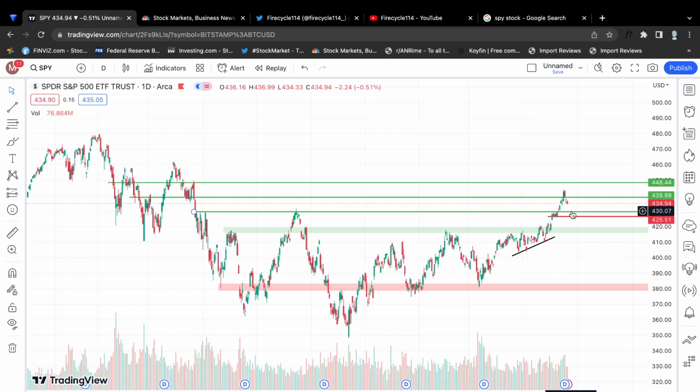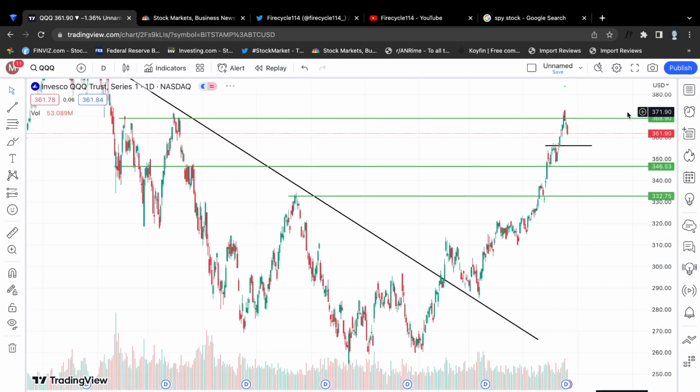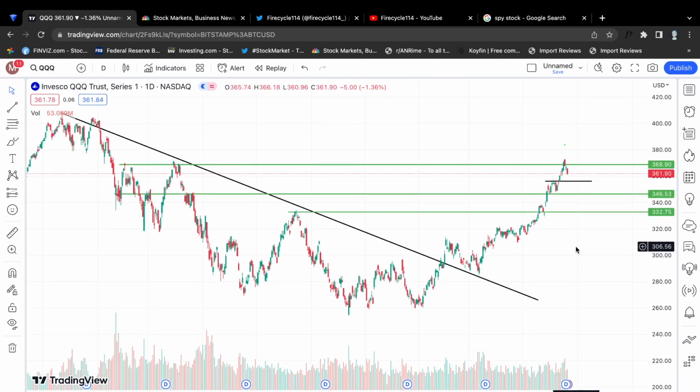Straight up, SPY is bearish. 430 is where I think we can bounce off, because that is our next level of support. So that is it for the SPY. And next we have QQQ. And as I go over all of these stocks, again, this is the same theme and the same message.